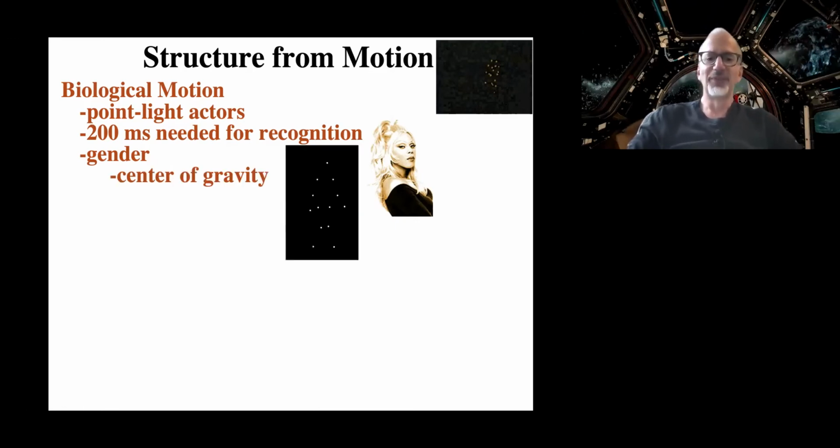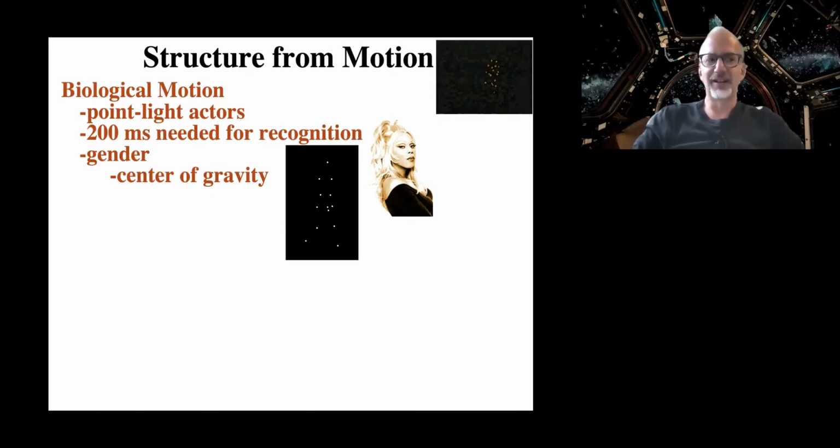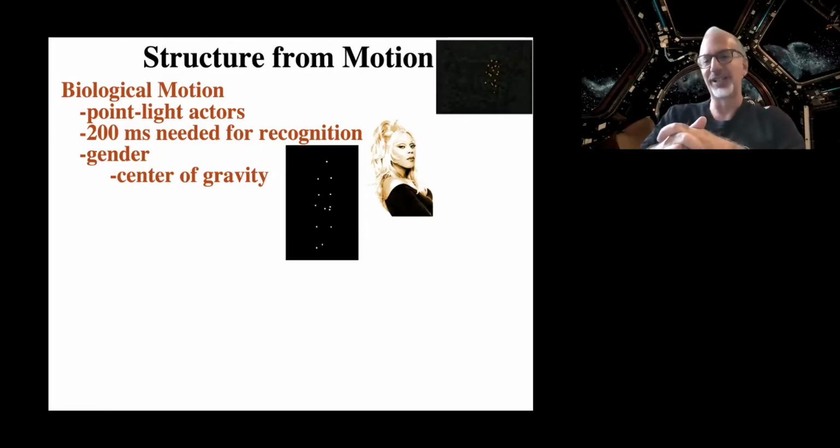Okay, so I can link this if you want. There is a wonderful way of animation. This is actually, now you're seeing a point light walker, but it's animated. It's not videotape like the one you saw before up in the right-hand corner.